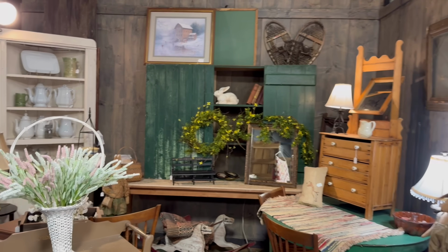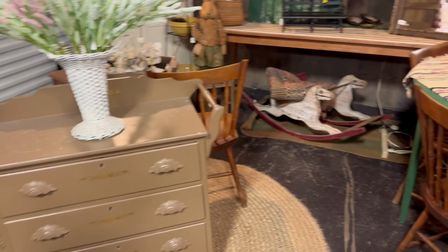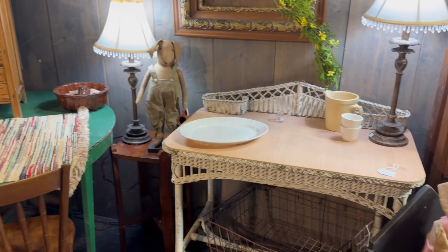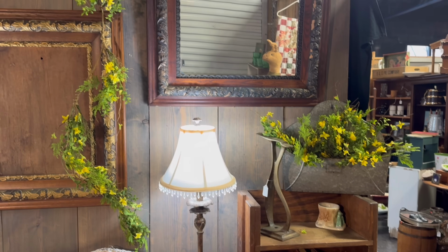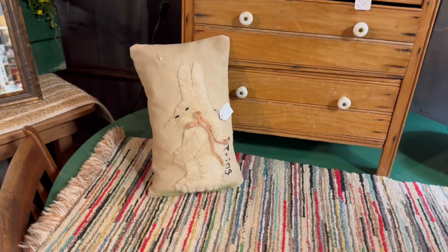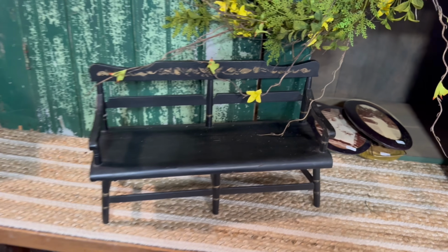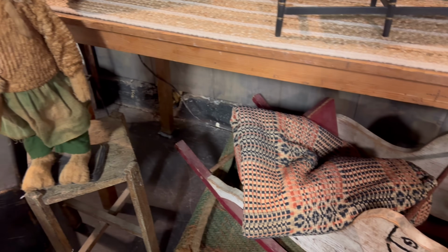Now this is another one of Jackie's booths. I can see she's got some spring looking things in here. Another cute bunny down there. Some pretty frames and mirrors. Cute little bunny pillow. I thought that little miniature bench was so cute. And I love this antique coverlet.